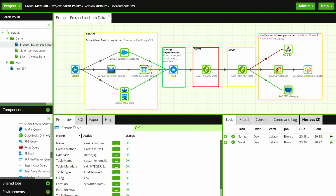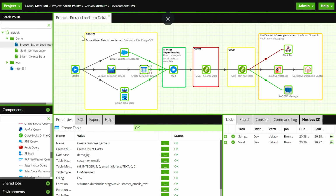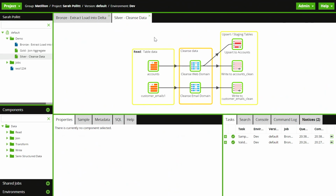So if I have a look at the properties that we have here, you can see my data is being held in this bucket, and that will be read in when the table's created. So we've got our data. What do we want to do with it? Well, the first thing I'm going to do is cleanse that data.